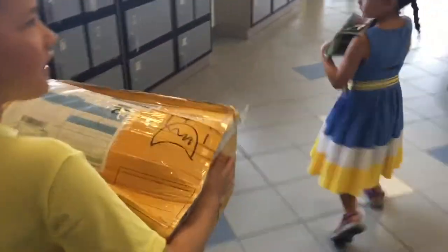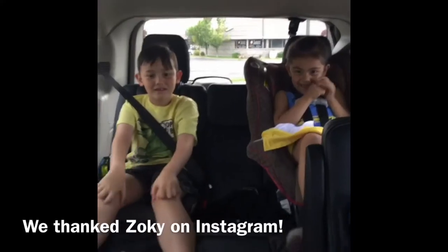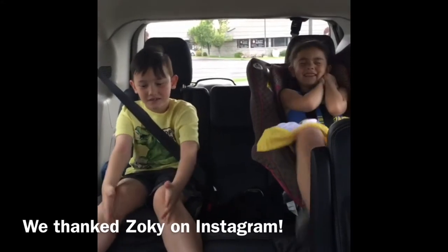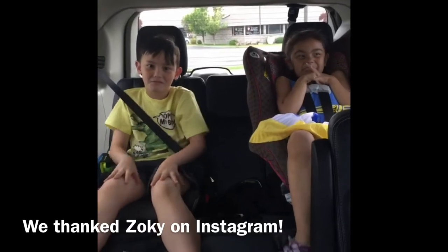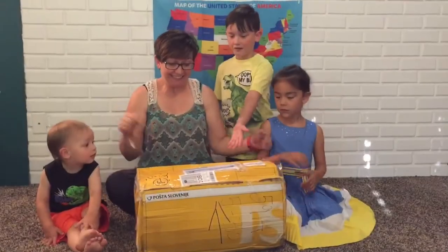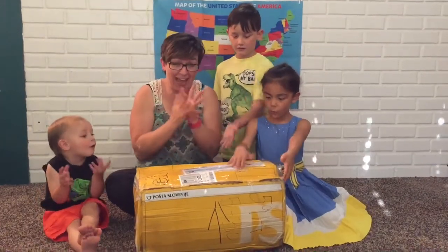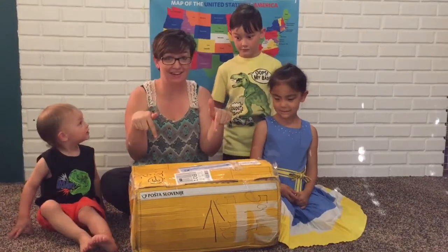It's super crazy windy today. Are you excited, guys? Oh my gosh, look at the size of this box, you guys. I'm so excited. Thank you, Zoky, for this box. We're so excited to open it. Yes, we are. Are you excited, baby? We made it home! We got the box home! Now we're going to open it and see what's in there.